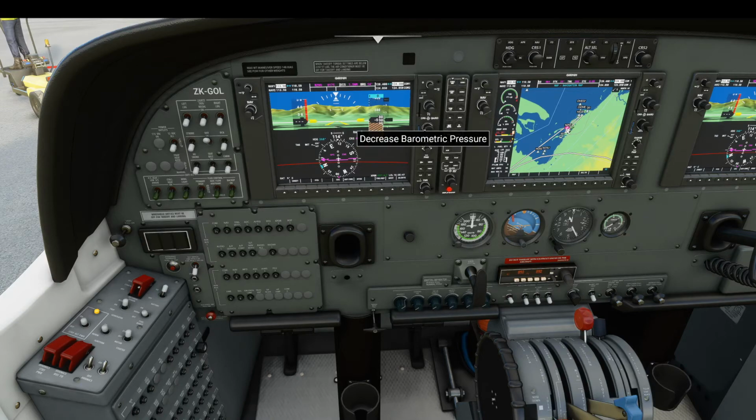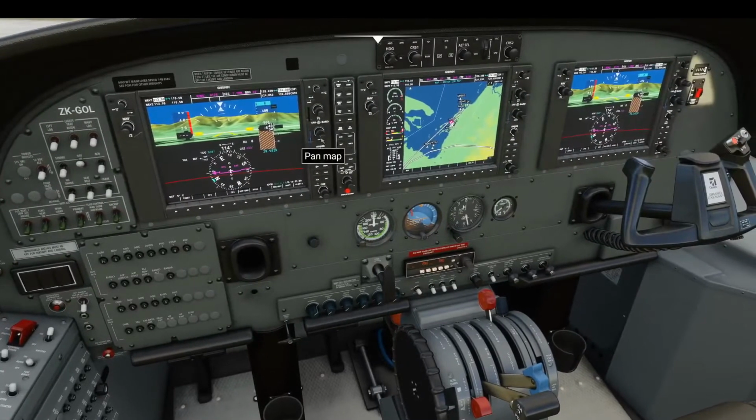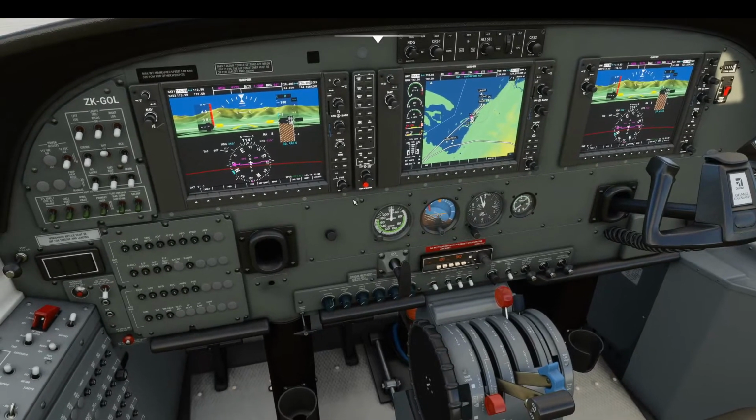Oop, wrong one. Gotta get this over there. 3044. Okay, looks like we're taking off on 02. 127.4. Okay, just gotta get ready to go now.